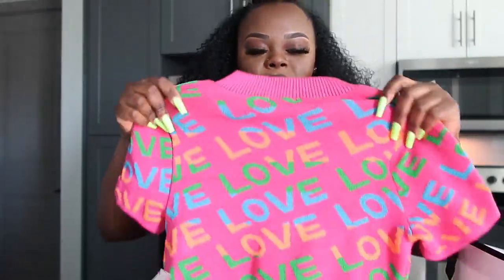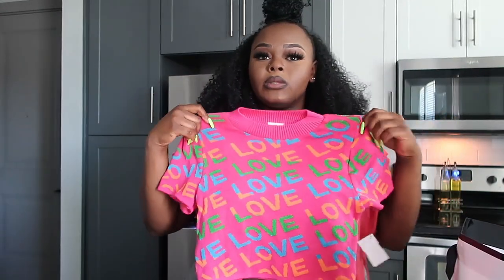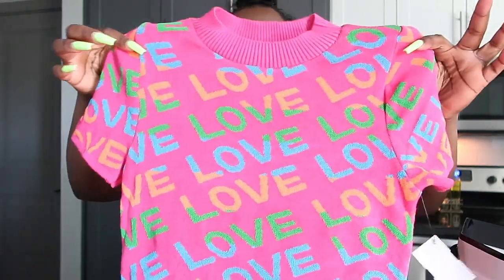$17.99. I was like, girl, what the fuck? But it's real thick quality. It's stretchy on top of that. Real cute. I can see this with some green shorts or something like that. Real cute. I love it.